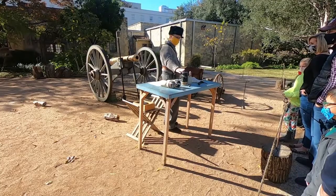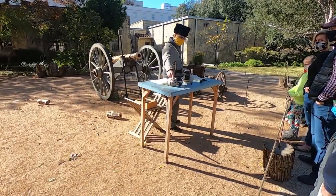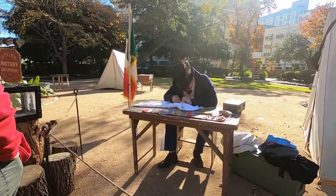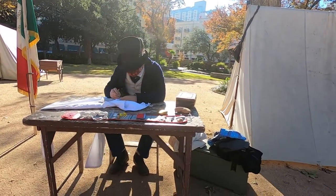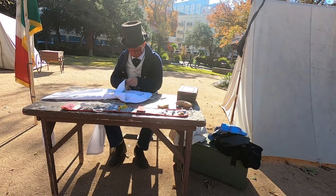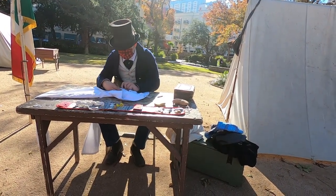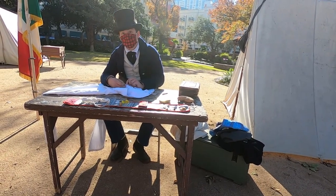So you've got canister, round shot, spherical case. This was actually developed by a British artillerist. His name was Henry Shrapnel. So I'm just doing some repairs on clothing over here, demonstrating some early 19th century tailoring techniques. Noticed this was torn, it was missing a button, and as I start working I notice holes in the butt, which are not good.